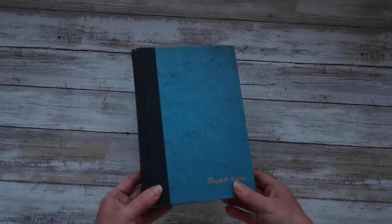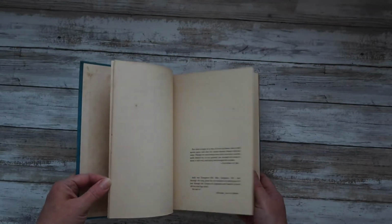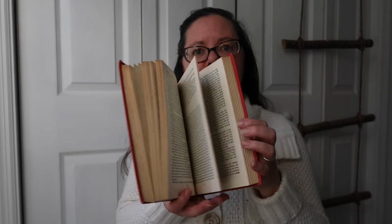This is my favorite one. It is missing its dust jacket. It is The Scent of Water, and it was written in 1963. I've got Green Dolphin Street by Elizabeth Goudge. This version was published in 1944. This might be one of her most famous books since it was turned into a movie.